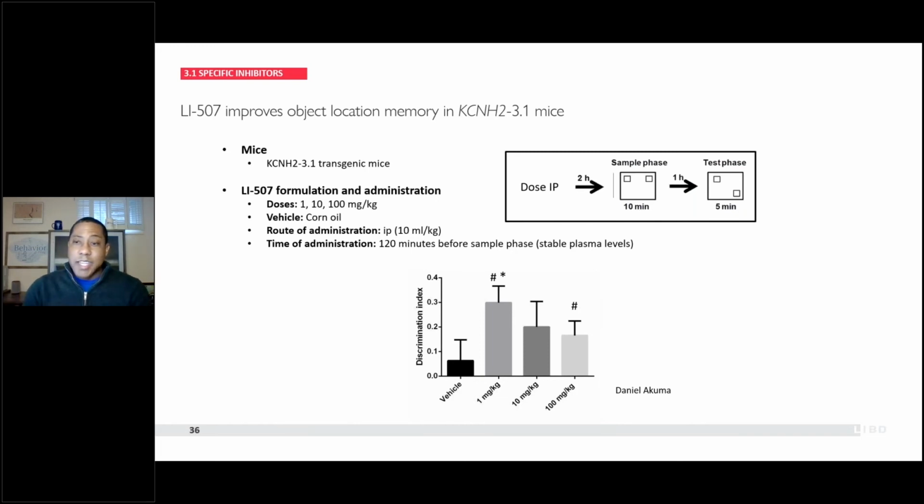So for us, this was a nice proof of concept that these compounds can work in vivo, but there are a few features that are less than ideal here. One relates to the task. You can only test mice in object location once, and so you're limited on the amount of information you can get on repeated administrations.